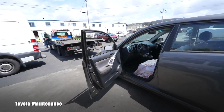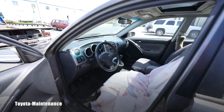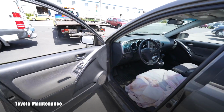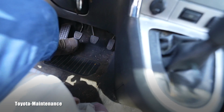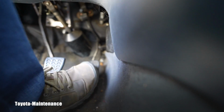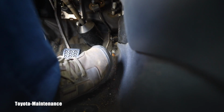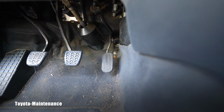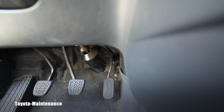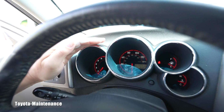It barely runs. So as I said, I started her up. She started immediately, and then I was trying to see how she would drive. So you see the throttle? Look at that. I keep stepping on it, and absolutely nothing changes. The engine runs and idles pretty okay. I mean, it's too high. If you look at it, it's like 1500 RPM.